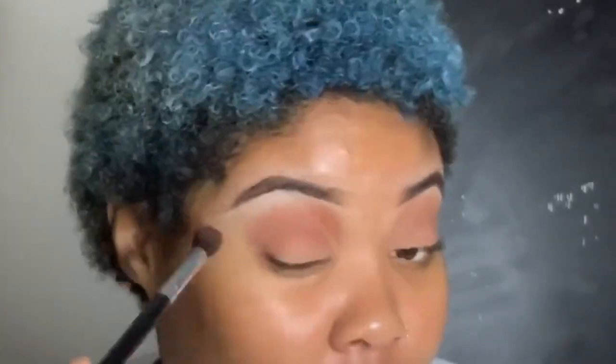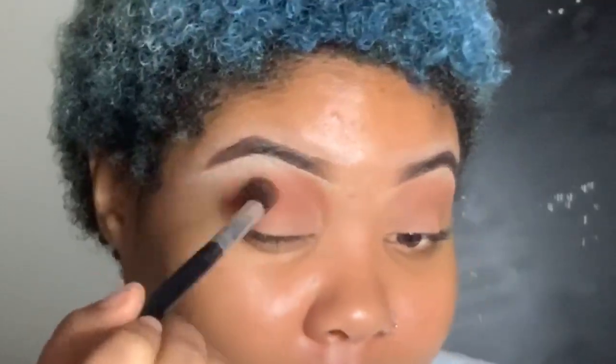So then you get something like this. Now, for everyday looks, you're gonna wanna keep it simple. It may look like a lot at first, but I'm telling you guys, it's not. For the next step, I like to make sure that once I blend into my crease, I go down and take it from underneath my crease and end it into the outer corner of my eye, the outer third of my eye. And I just do that on both sides of my eyes.